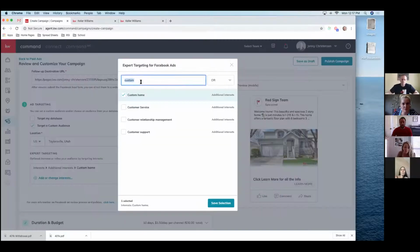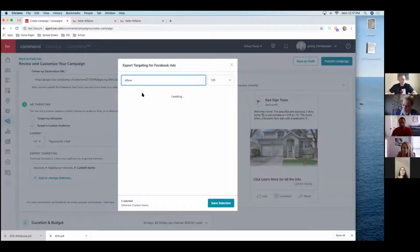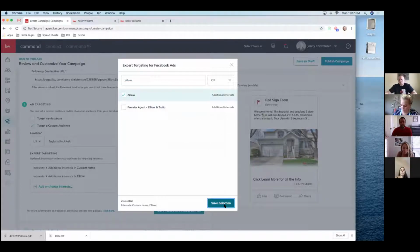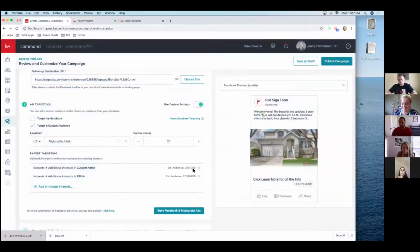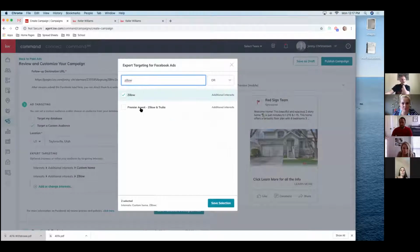So the more that you add, the more that it will show up, because I'll just do Zillow as well. Show you. I always do the or, because I don't want them to be interested in anything here. So then it tells you about how big your audience would be if you didn't have a radius. So like a ton of people are interested in Zillow, but then you narrow that down by 20 miles from Taylorsville. But you'll notice as you do that, you could get into things that are very agent specific, like Premier Agent. So don't do those things.